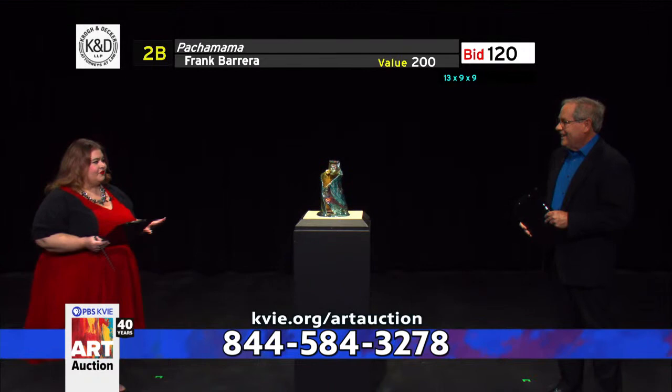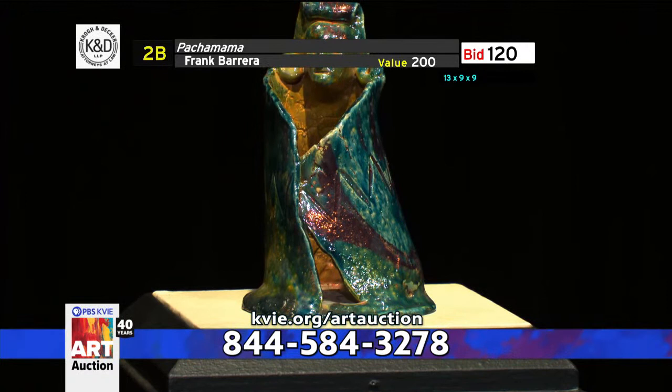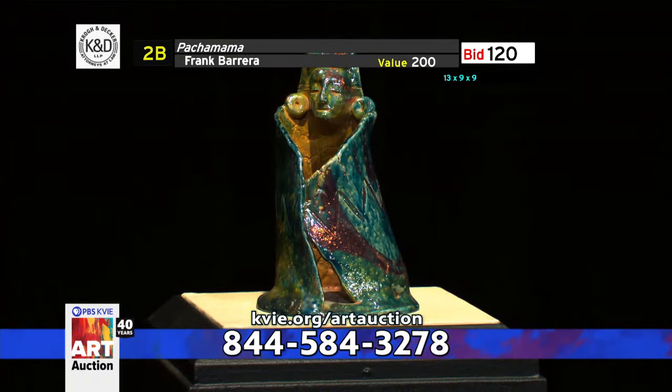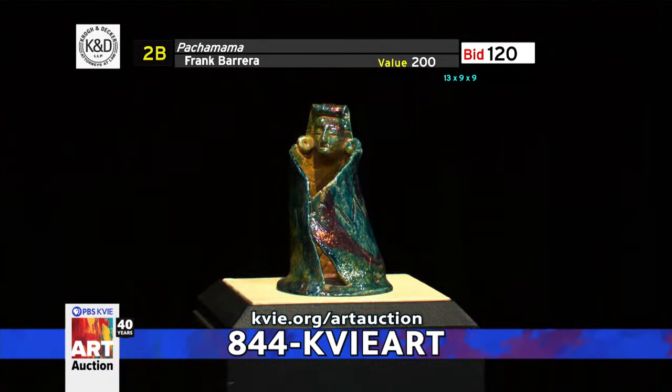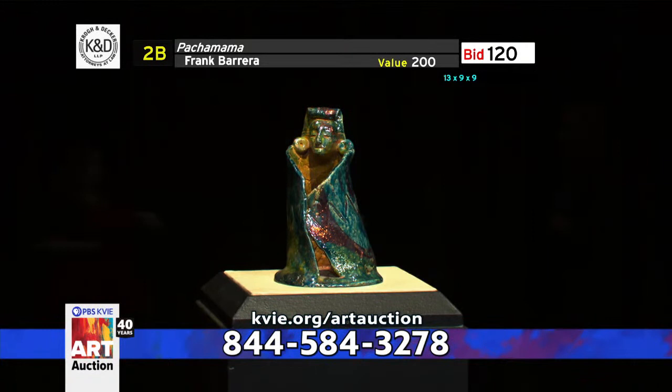I love it. So this is Pachamama, and Pachamama means Mother Earth or Earth Goddess. So the technique that Frank has used here is Raku. And Raku is an ancient 16th century, goes back that far, Japanese ceramics technique. So basically, in layman's terms, you take the pottery, the ceramic, you glaze it or not glaze it, depending on the finish that you want. You put it into a kiln for about 1 to 2 hours.